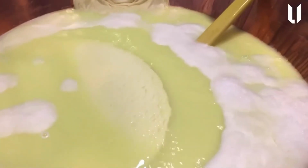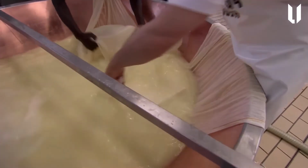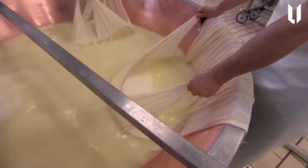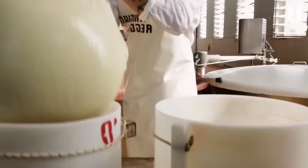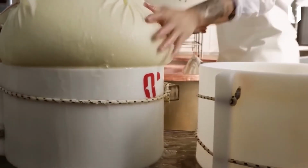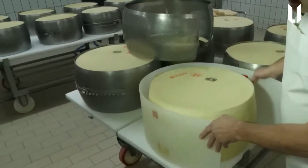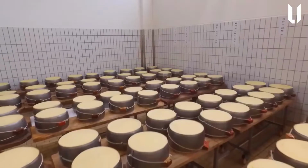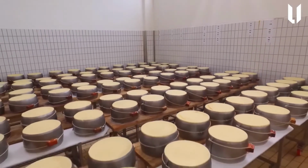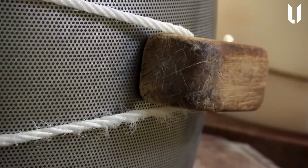After cooking, the curds settle at the bottom of the vat, forming a large mass. The liquid whey is drained off, and the curds are collected into cheesecloth-lined molds to shape them into their characteristic round form. These molds are then placed under a light press for a few hours to remove excess whey and to solidify the shape of the cheese. The pressing stage is crucial in determining the final structure of the cheese, influencing its texture and hardness.